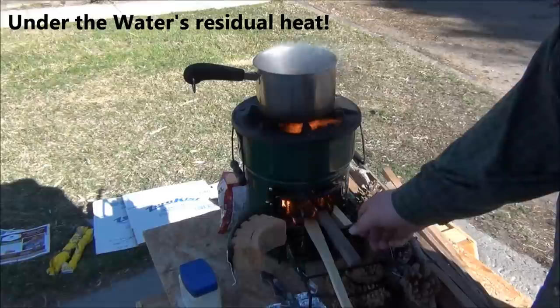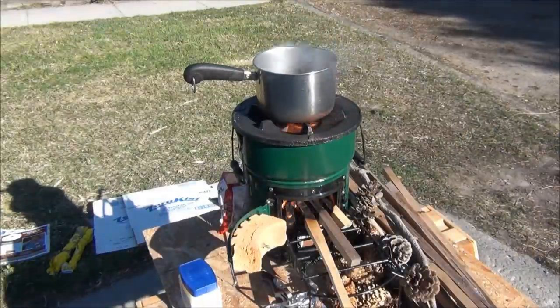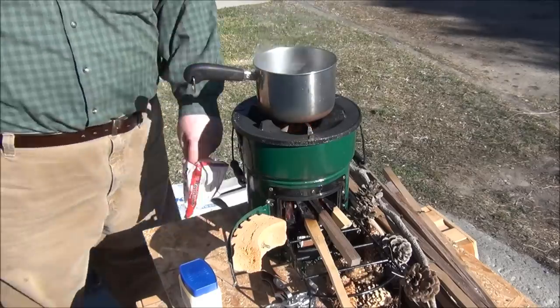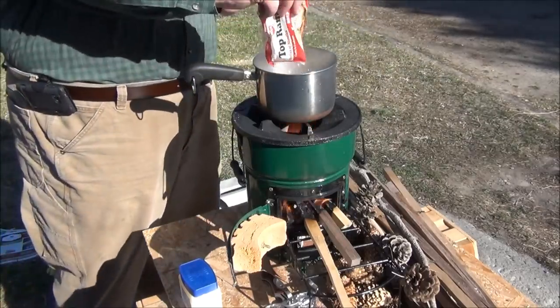But if I wanted to save this fuel, I could pull it out and stick it in some sand or dirt or water. I don't like to use water because then you've got to re-dry your fuel before the next meal. But basically, I've got boiling water, so my ramen is effectively done. But let's say I want to cook it on the stove for maximum speed, and I don't have to worry about my fuel so much.